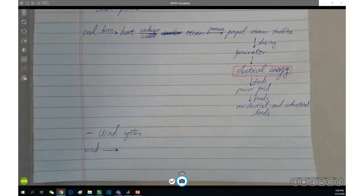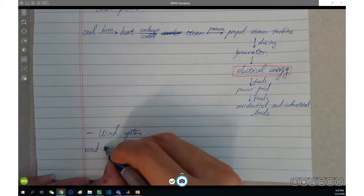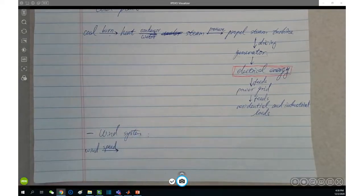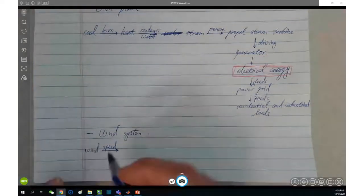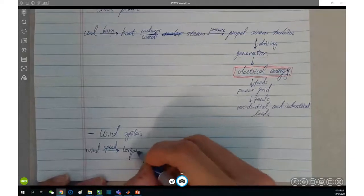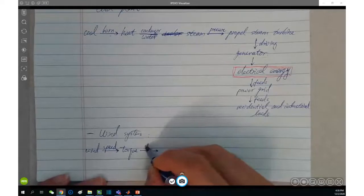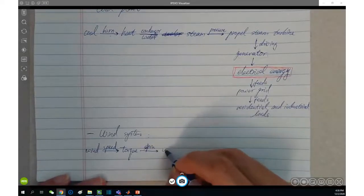However, how does the wind have torque? The wind has what? Speed. Wind has speed. This is the nature of the wind energy. It has speed. Speed is the variable directly related to the energy, which can generate the torque. And torque drives, or say spins, the wind turbine.